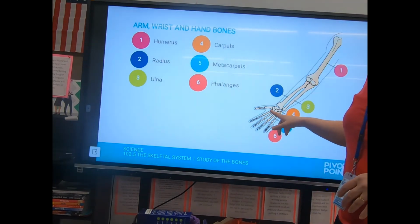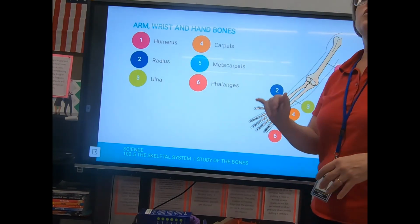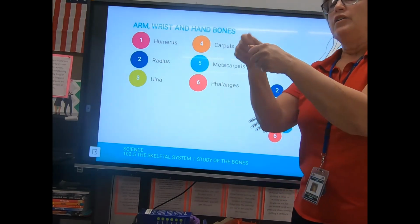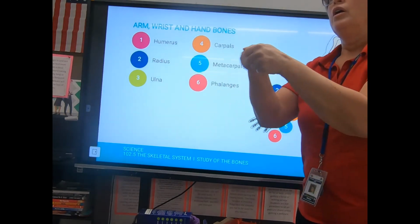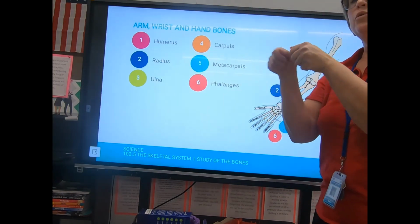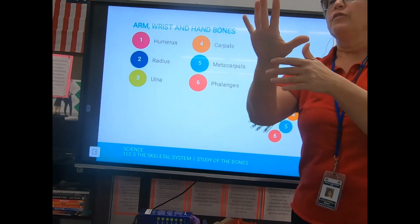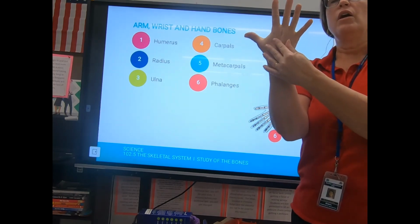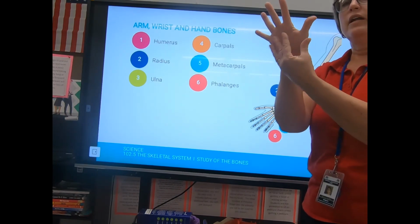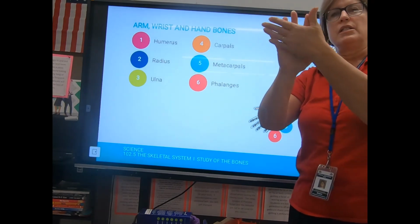Radius and ulna. Okay, you've got carpals, which are those irregular bones of your wrist. Okay, these are your carpals. So if you go out fishing for carp, you're going to be using your wrist a lot. So carpals. Then the palm of your hand, if you flex your hand like that, you can see the bones through there, are your metacarpals. So the 5 bones that come up make the palm of your hand. Carpals, metacarpals.